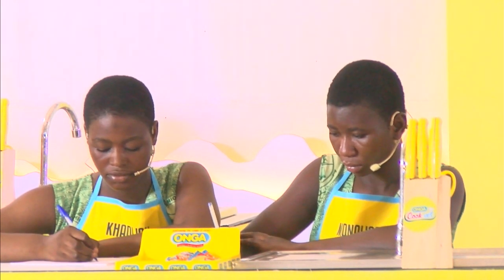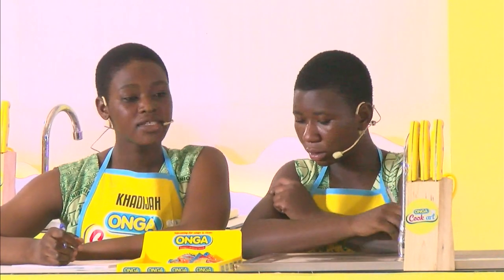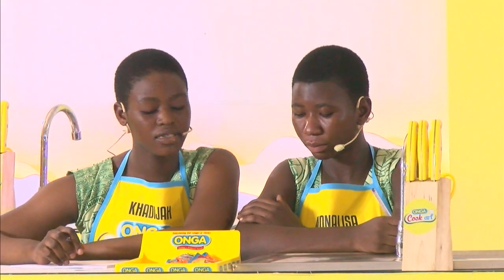I take the options again. A. Adding a tepid water. B. Stirring occasionally. C. Thickening with flour. And D. Cook at a high temperature. C. Stirring occasionally. You have another chance.